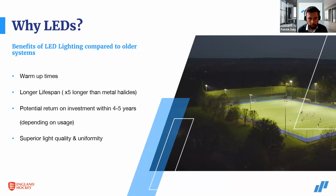And then the other thing we haven't touched on yet is the superior light quality. So we can maintain those lighting levels. Again, with hockey, we're typically talking about 350 lux. We can maintain that 350 lux for much longer, because the depreciation of the luminaires is a lot less than what it is with a metal halide system, for example. Also, we're not having to rely on reflectors to redirect light that's going in the wrong direction back onto the pitch, and we can focus the light on the pitch and not just in the surrounding area. So it's more efficient, and we've got better and less light spill as well.